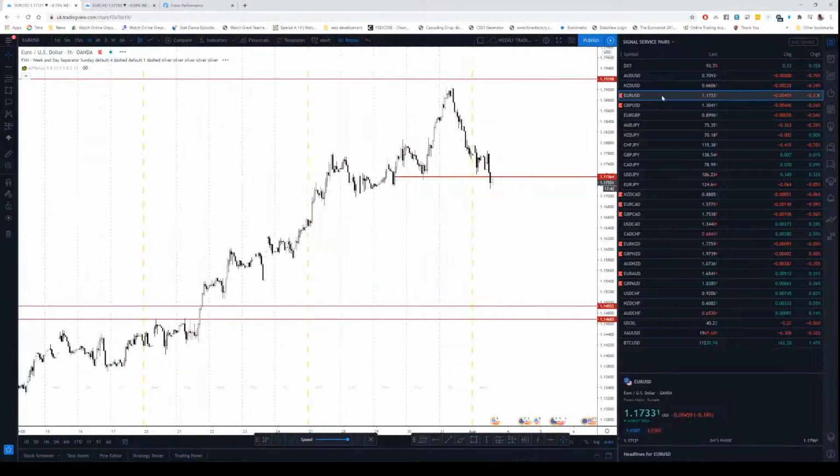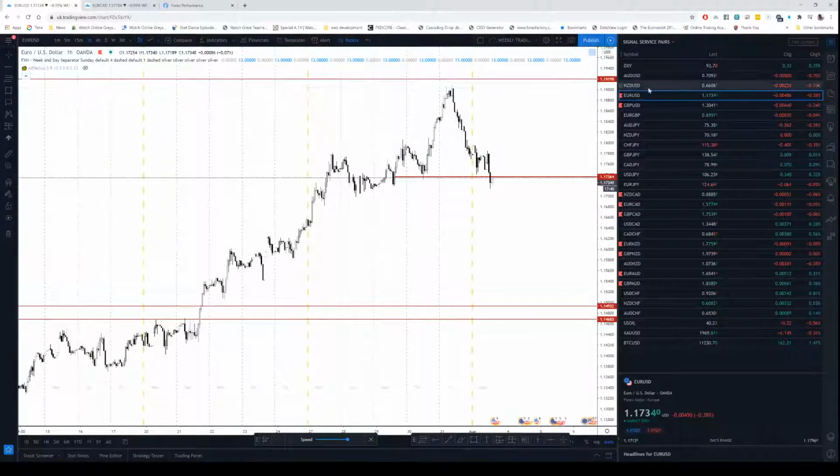Euro dollar. Euro dollar, like I said, if dollar is going up, focus on what? Aussie. Focus on Aussie and on New Zealand, yeah, and leave euro and pound alone because they are strong. They are still strong, right?